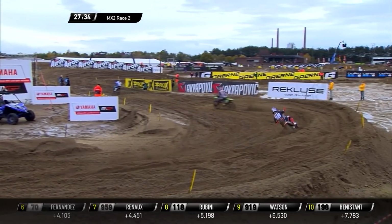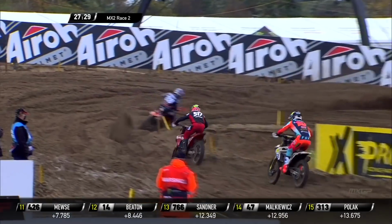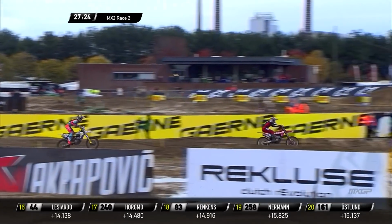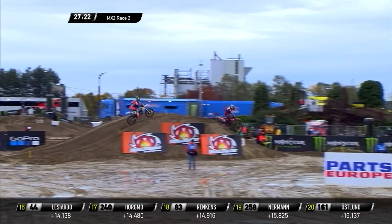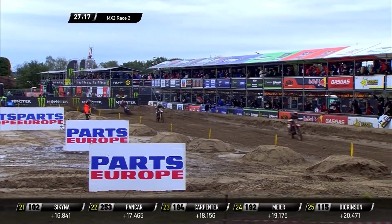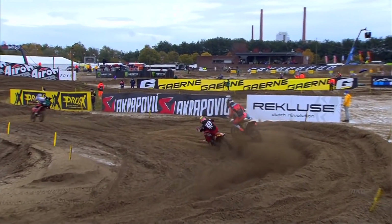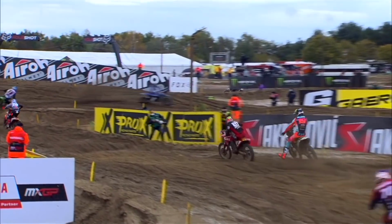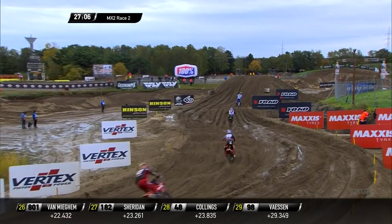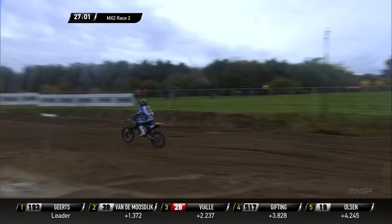Dropping into turn 3. The sand here nice and loose. There's Gifting. I tell you what, he's not taking any prisoners, is he? Charges down the inside of Olsen, moves himself up into 4th place. He's only got one thing on his mind: top 3 or better. Watch this here. Just got out of the line early, seized an opportunity with both hands. There's Vialle. Gifting looking at the rear of the World Championship leader.